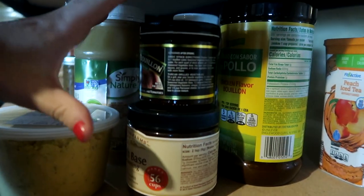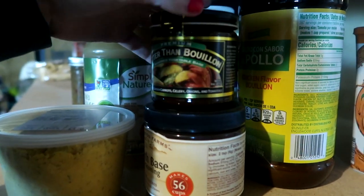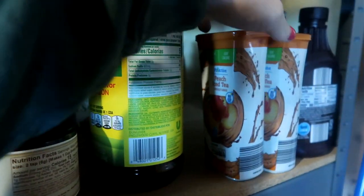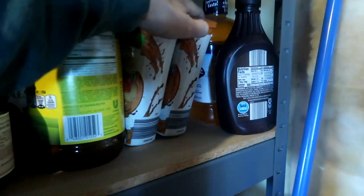But lots of chicken broth in lots of different forms. I also have not just chicken, but I keep beef down here. I also keep vegetable down here for different things. We like to keep different drinkables down here, and we like this peach tea.